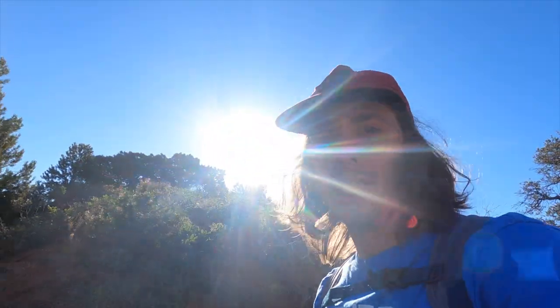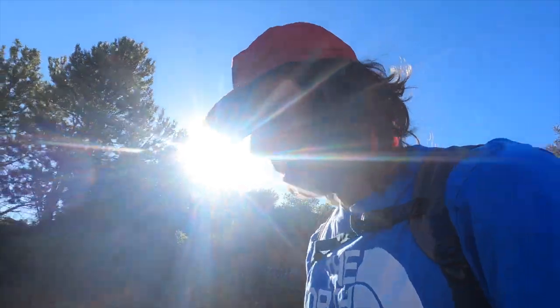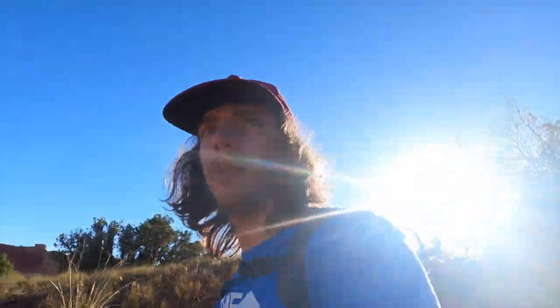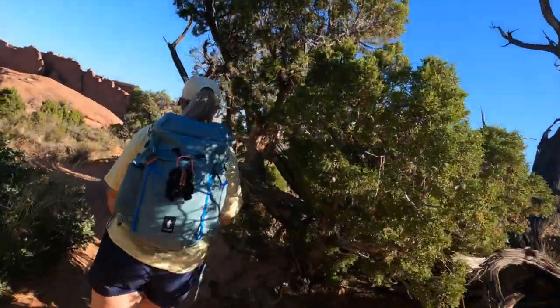Just had one person pass us earlier, and that is really the first person we've seen in just a bit. We've gone just over 2 miles. I think Landscape Arch was the last time we saw a person. So, got the trail pretty much to ourselves out here. Very quiet, peaceful. Feels nice.